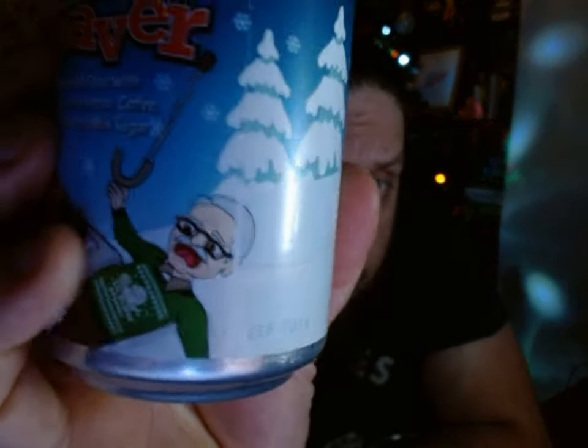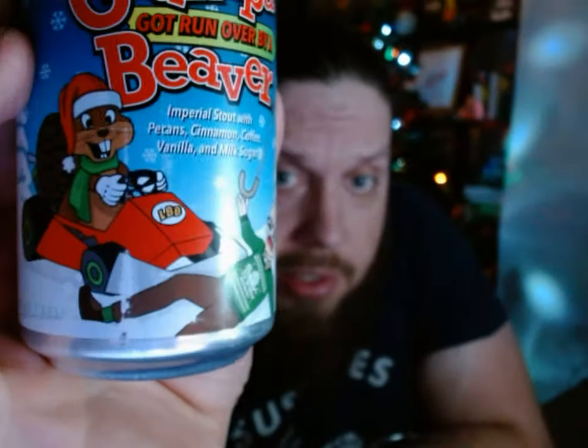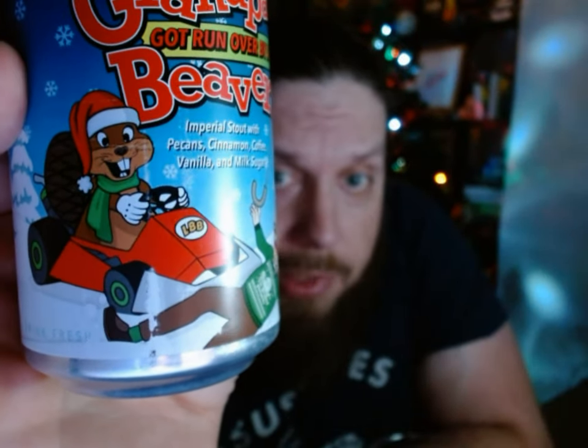Yeah, that's the only description here. You got Grandpa on the ground there with his cane, being run over by a beaver in a go-kart in the snow. They also have Grandpa Got Run Over by Coconut, that I saw on their website, which is even more interesting. Let's just go ahead and try it then.